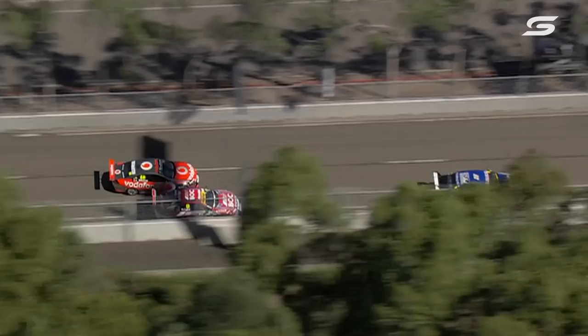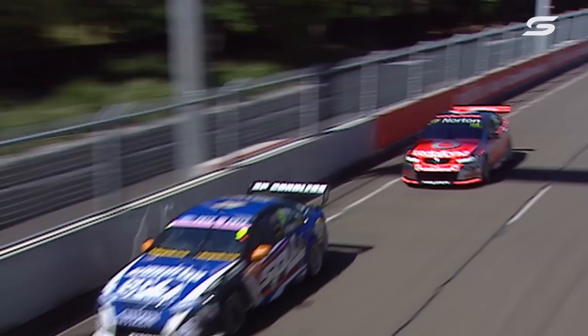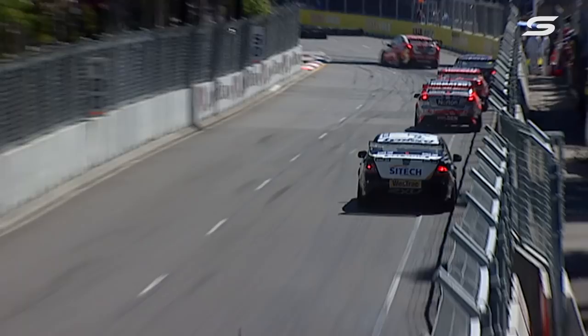Turn two is the top of Olympic Boulevard, the chicane that we're about to go into right now at the top of this hill. Remember that Van Gisbergen has stopped. He's the first in the queue of those who have, and he's 10th.